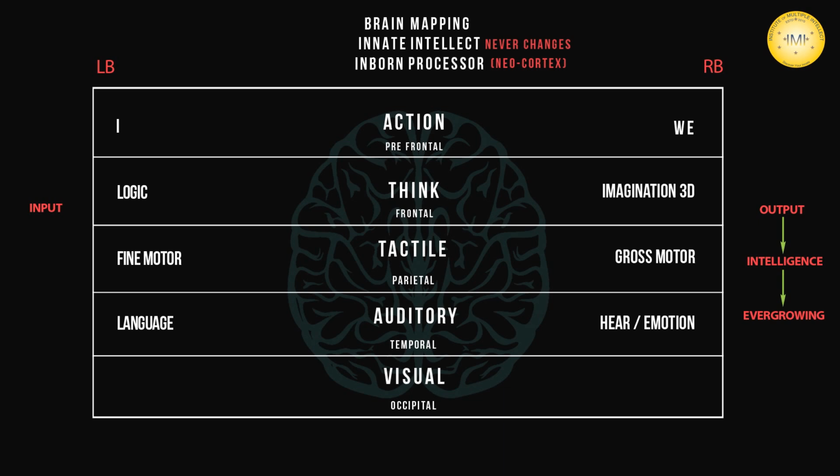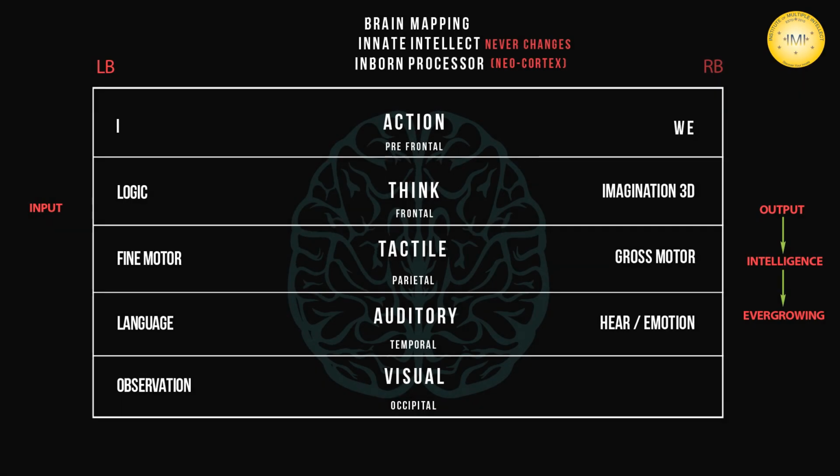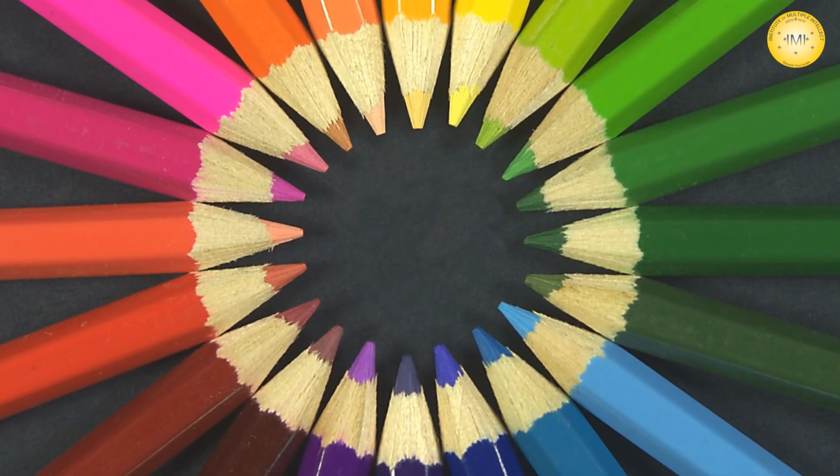The fifth lobe is your visual lobe. On the left side, you have visual observation. It's your ability to observe details like reading and seeing details. On the right side, you have visual aesthetics. It's how you see color, aesthetics, and beautification.